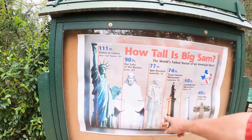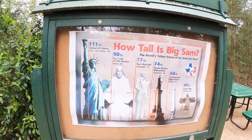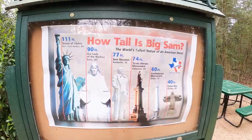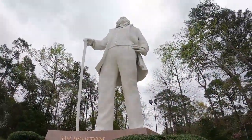So Big Sam is 77 feet tall. The world's tallest statue of an American hero. That's a big man right there.